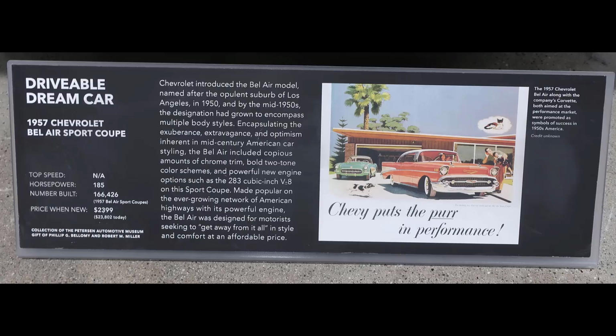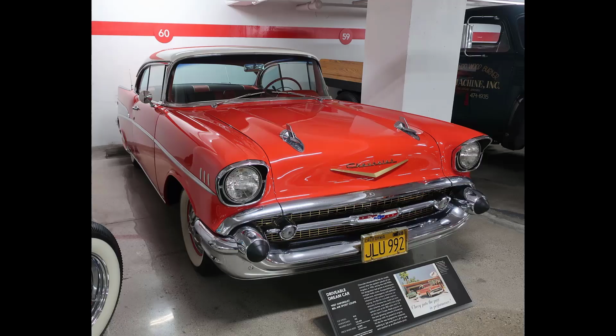The drivable dream car. What a way to label the 1957 Chevrolet Bel Air Sports Coupe, the hardtop, quote-unquote hardtop. And I owned a four-door hardtop many years ago, with its 283 engine, which was really nice, but it had an issue with a couple of the rocker arm hold down bolts, and it wasn't very reliable, and I eventually sold it. This is just a beautiful car. The styling is just perfect.